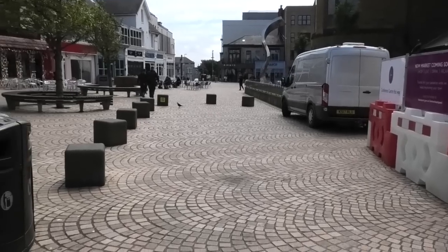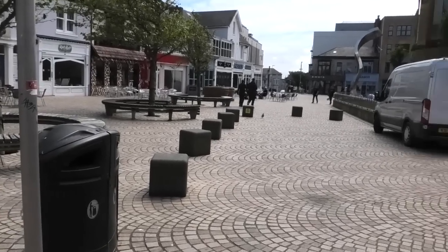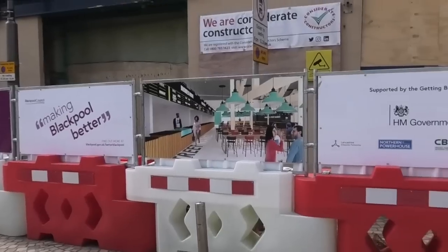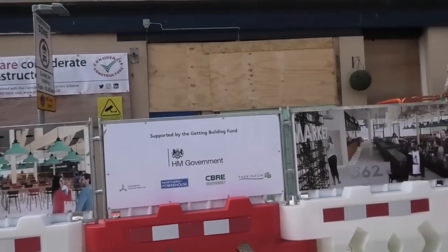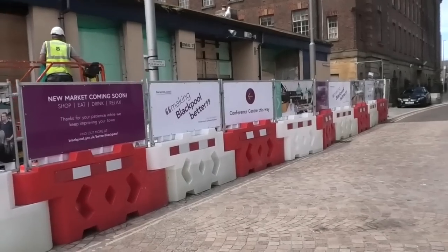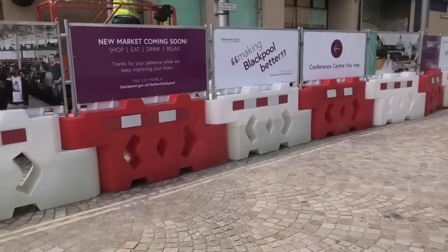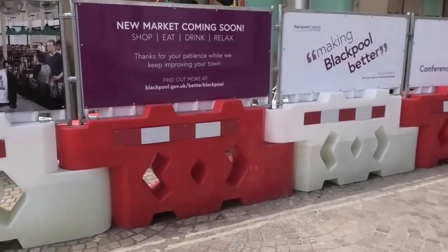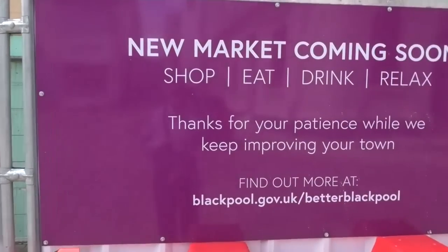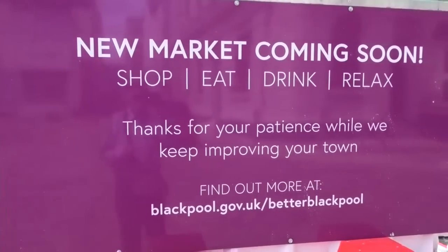This is Cedar Square, and this is the back of Abingdon Street Market. Just going to show you the progress here, coming along very nicely indeed, and there's a nice sign here, your new market coming soon. Shop, eat, drink and relax.